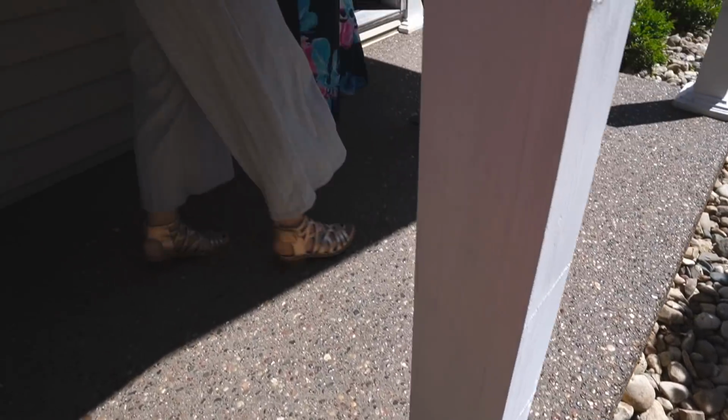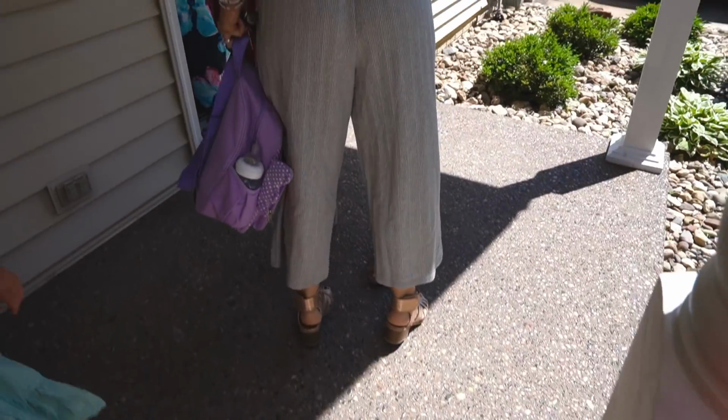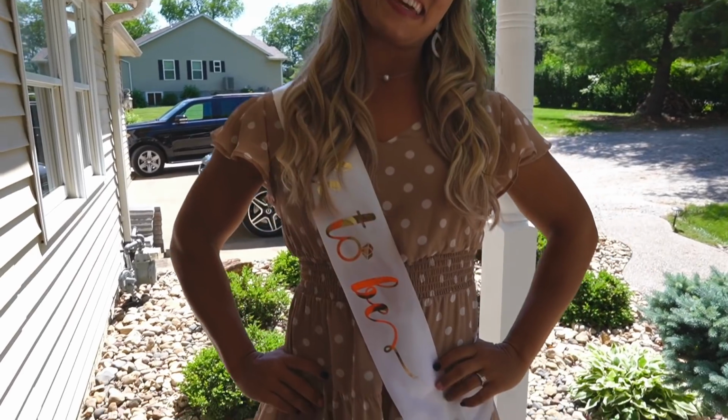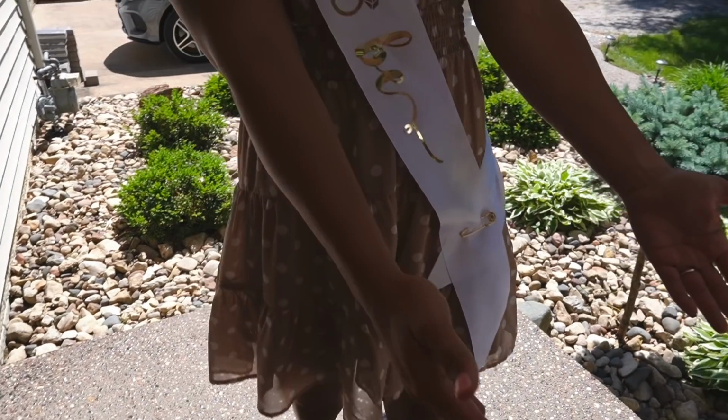Also, I just wanted to show you how cute she looks in her little polka dotted dress here in her bride-to-be sash. It feels weird to be doing social things again, especially now that everyone's vaxxed. It's just like, ugh, don't even know how to do it anymore.